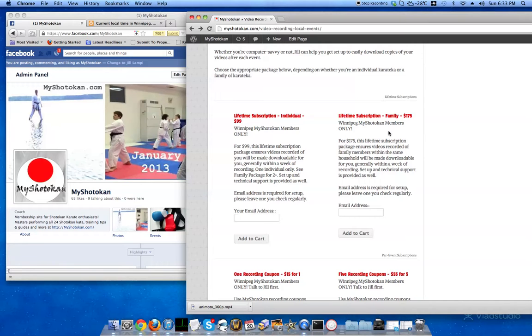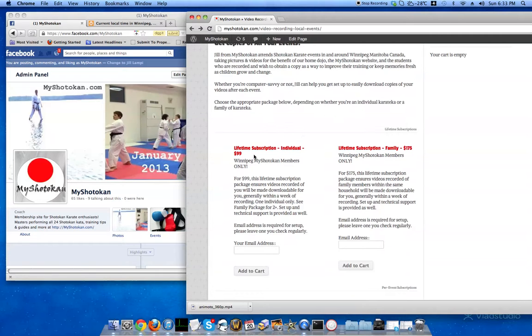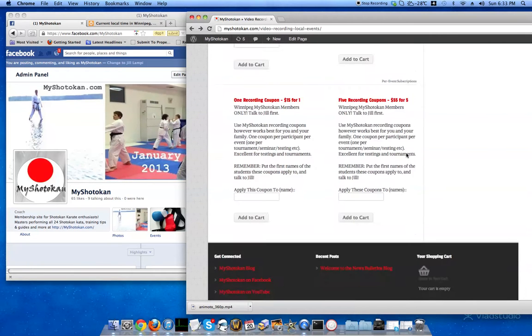So it's a good deal no matter if you just have 2 people or if you have 5. The only rule is that they have to be living in the same household. It's not grown children and brothers and sisters that are long not living in the same place, those kind of things.